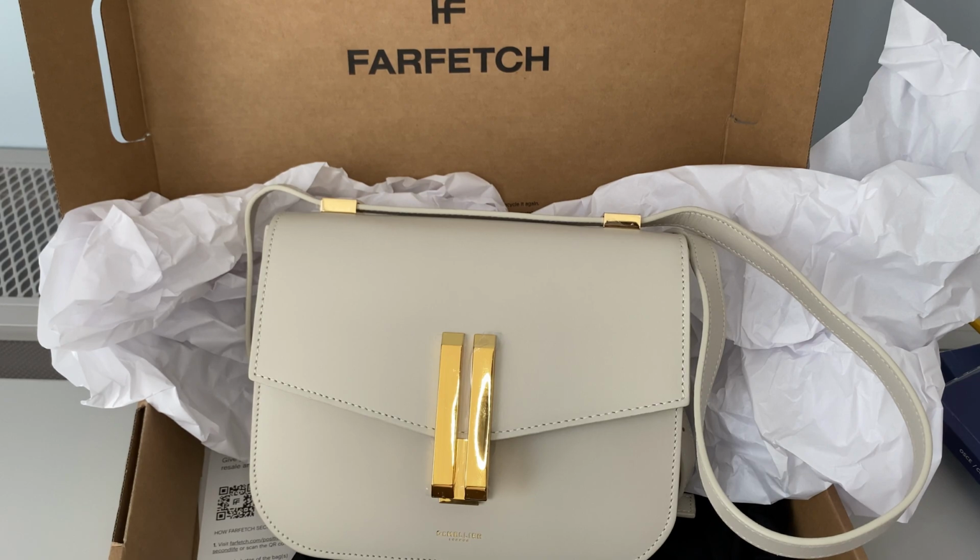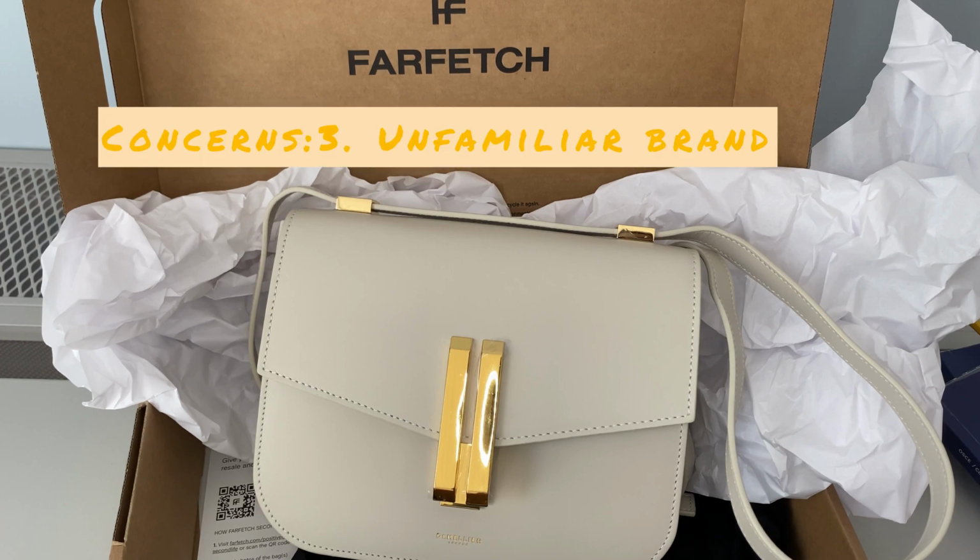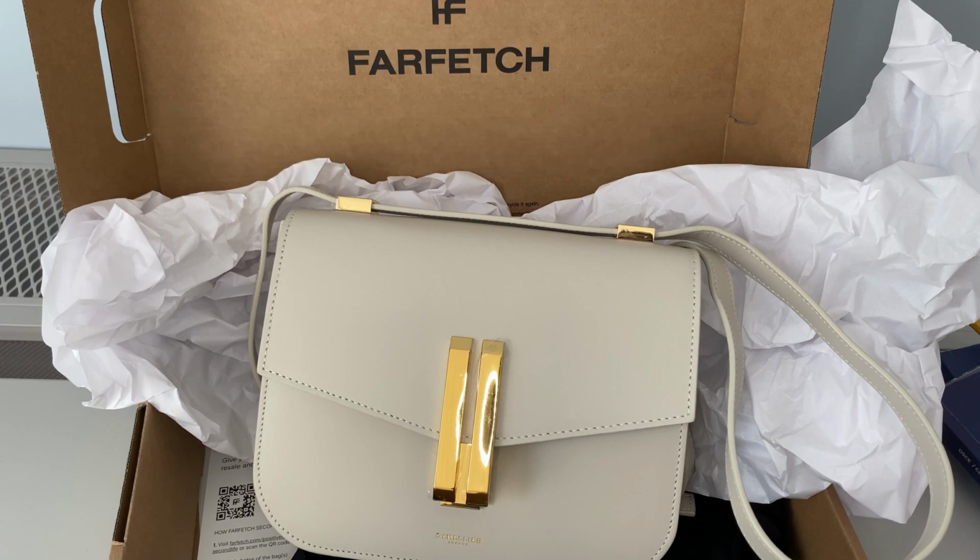So my third concern is that, I was trepidatious about what if I don't like this bag when I see it. I'm so lazy to return it. I'm the kind of person who gets what was sent from the website. As long as there is no major issue, there is no defect, I would be happy to accept the bag. So I think the main reason I got this bag is because the price point is good.